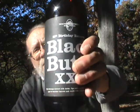So I'm going to give the 25th Anniversary Reserve Black Butte XXV 25 from Deschutes a good solid 9.5 out of 10. With some aging, it might be a little higher, but damn good beer. If you see it, grab it quick, because like they said, limited quantities.